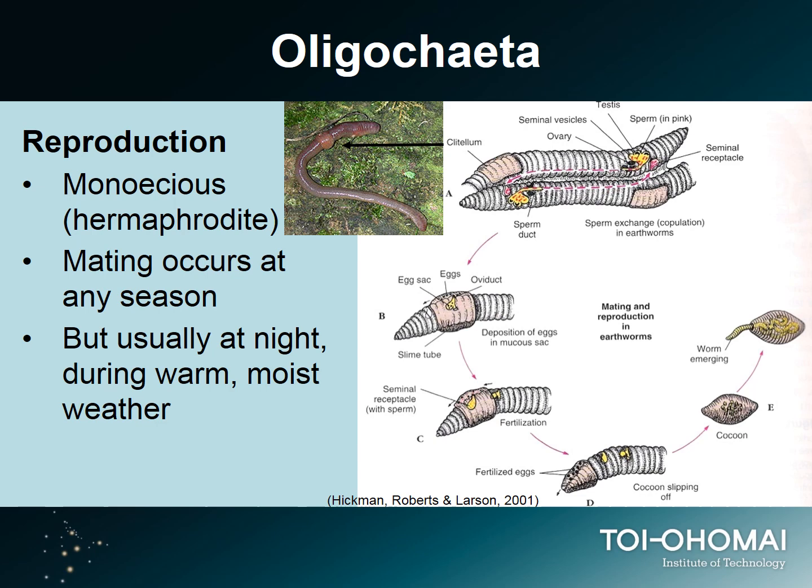Okay, reproduction. In oligochaetes, they have these things called clitellums, which are the area that stands out, and this is an oligochaete, and these things are hermaphrodites, so they line up with the clitellum and these seminal ducts lined up, and then exchange sperm and go on their way, and then lay eggs while they're moving through the soil.